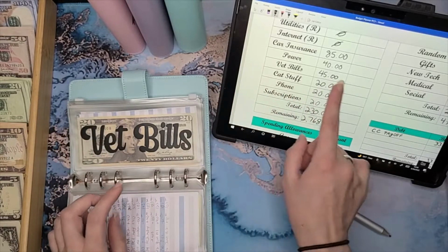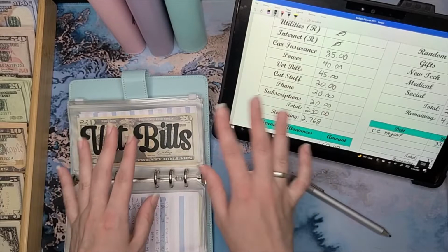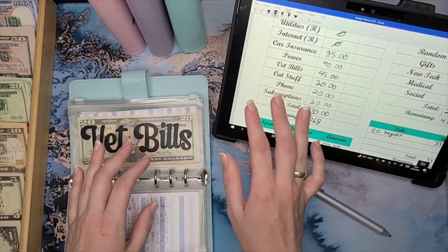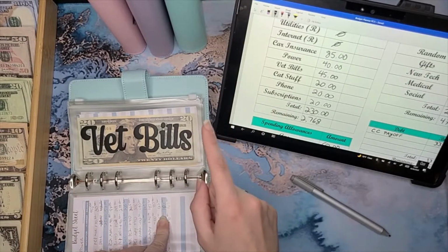But for now, we are still going to stuff the $45 because there's too many things going on in my life and I don't want to do basic math, basically. That's what it is. Let's not lie. I don't want to do basic math.